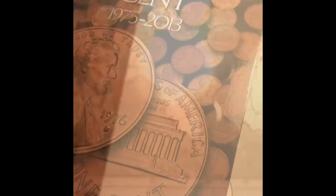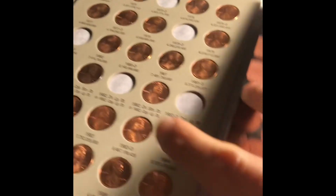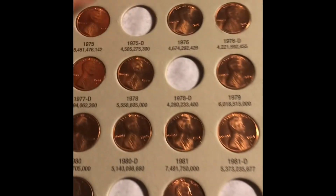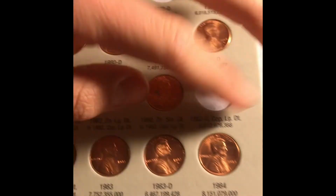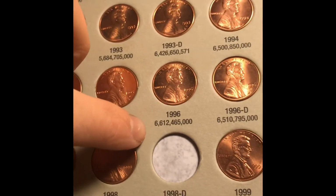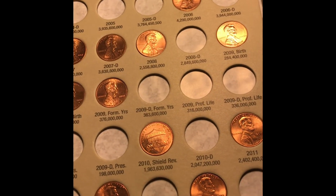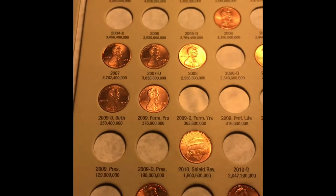And on the final album, here's how it's going. Open it up. We have a few missing spots, but these are all red cents. I'm not putting any dirty ones. We're missing the 75D, 78D, let's see these 82 things, 89D, 98D. I probably skipped over a few dirty ones. We're still missing a lot of these shield cents from like 2004, 2005, 2009 and stuff. But yeah.